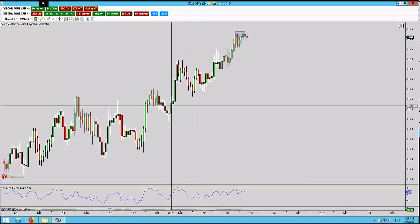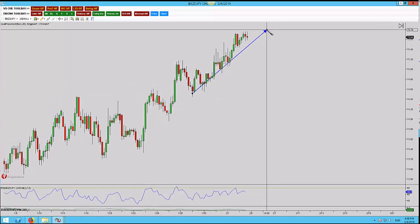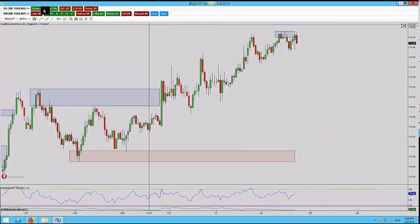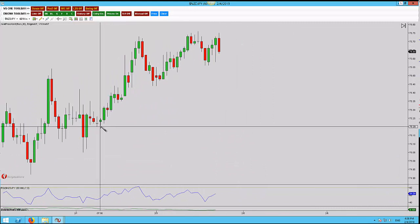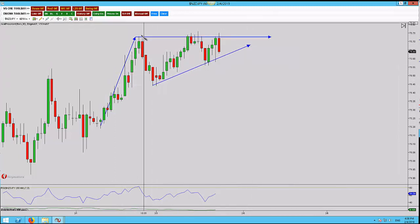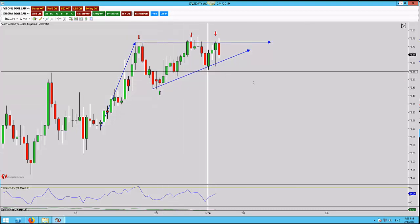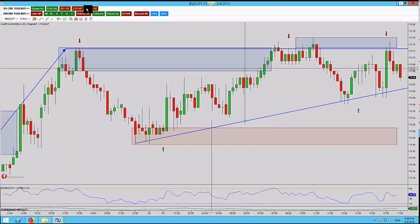Not a great deal here, other than the fact that we are certainly moving in an upward direction. Let's go to the 60. Here on the 60, this is what I'm looking at now. This isn't the best pole for me. However, what we've done is we have adhered to this top. We've tested, and along the bottom we've tested, and we've tested now. If we drop down to the 15, this is where it really comes valid for me.